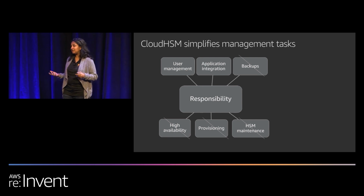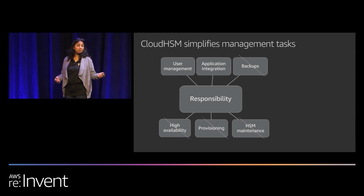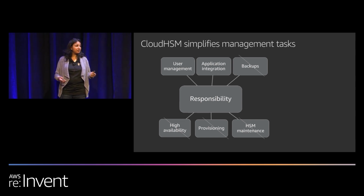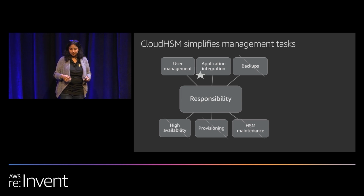We take care of backups for you as well to a certain extent. So we can't see what you're doing on your HSMs, which means I don't know when you've changed a password or added a user or created a new root CA or a new subordinate CA. But once a day, our service will automatically take a backup of your HSM for you. You can also force a backup to be created by adding or deleting an HSM, and that way you can have a snapshot after a major mutating change.